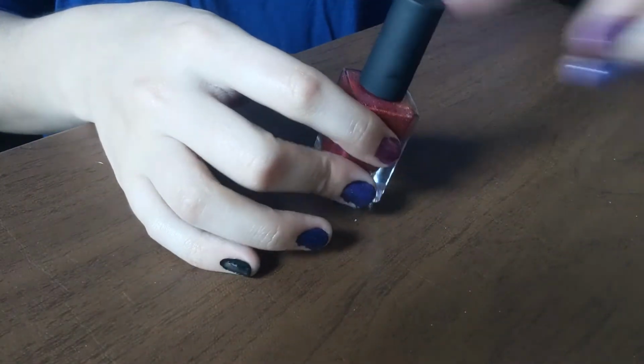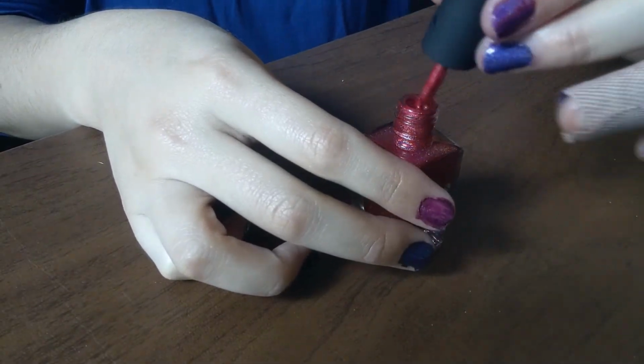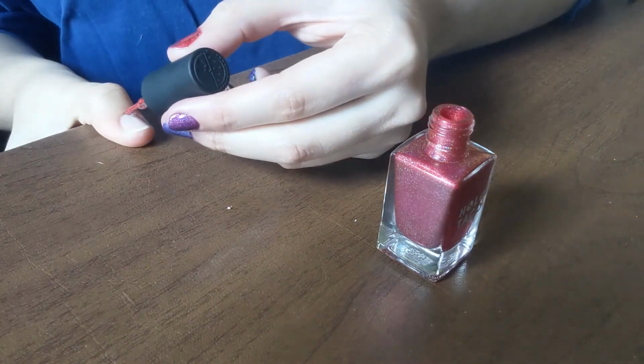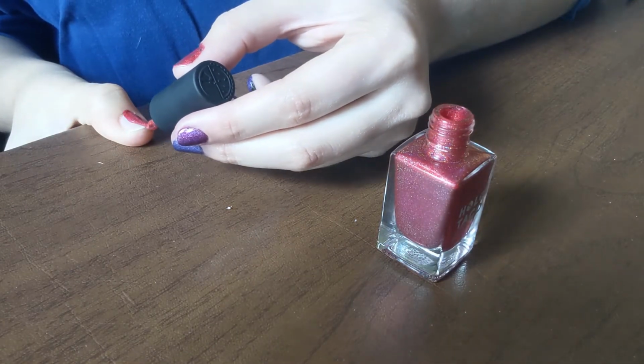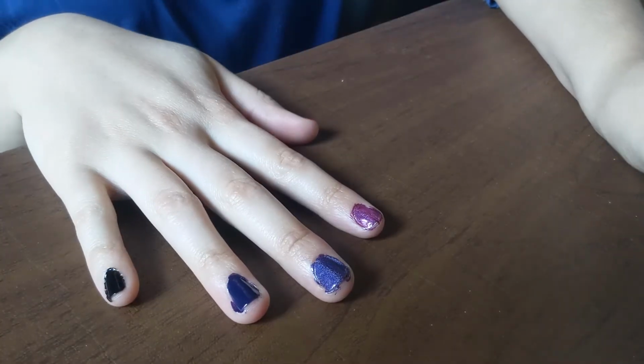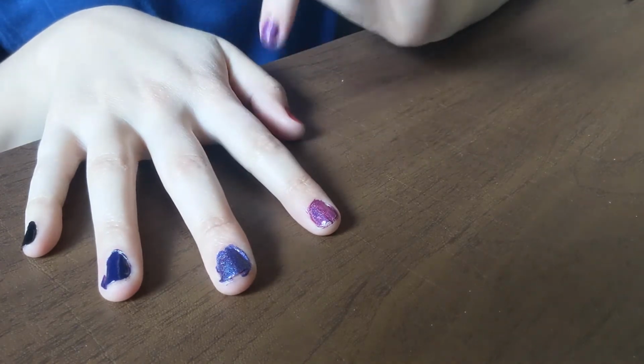For me, this is the perfect red with just that little bit of oomph to it. I've had so many red polishes over the years, but I think that this one is just really nice. It's a little more elegant than your average red nail polish because of the holographic particles of it.